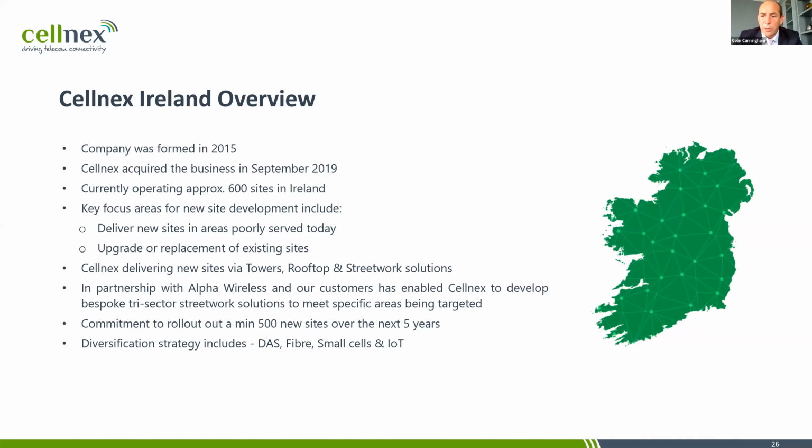So the company was formed in 2015 following the acquisition of the Quilcha Telecoms portfolio. And then the company was acquired in September 2019 by Cellnex, so we're now part of the Cellnex group of companies across Europe. Today we're operating 600 sites across Ireland, so we have sites in every single county of the country. And I suppose our key focus over the last 5 years has been to deploy new infrastructure, mainly focusing on areas where the coverage was poor in terms of mobile and broadband coverage.